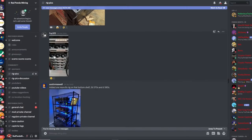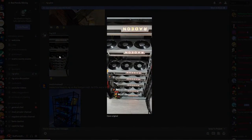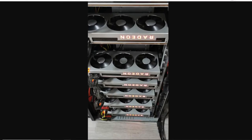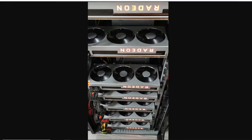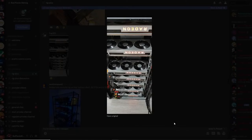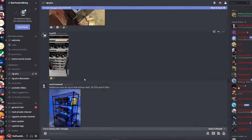All right, next up, guys, we have Faye325. Okay, we have a beautiful Radeon 7 server case rig here. 1, 2, 3, 4, 5, 6, 7. Seven Radeon 7s. Dang, that's nice. Faye325, thank you so much for the pick.